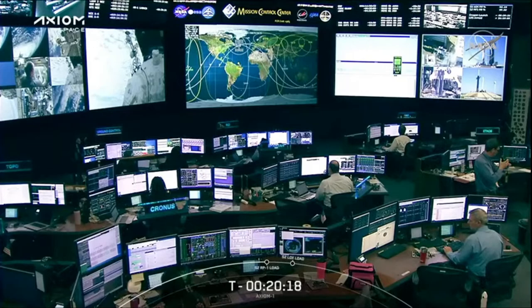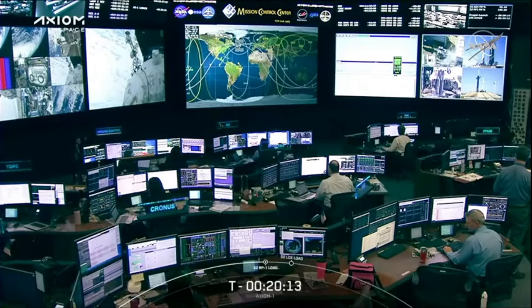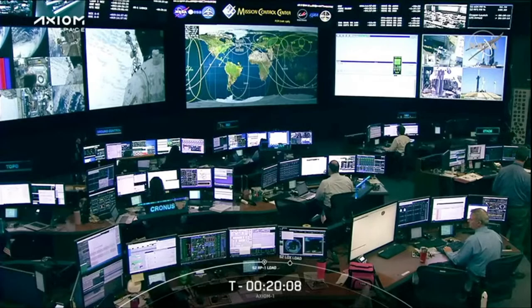Now, it's going to take them about 20.5 hours to get there. That docking right now is targeted for 11:45 GMT on Saturday. That's 6:45 a.m. here in Houston, 4:45 for the teams over in Hawthorne.